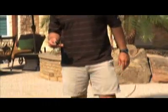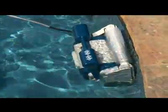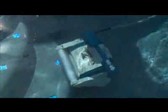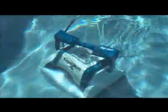One of the additional features is it also has a little remote control. So if you're having a dinner party and all of a sudden the guests are showing up and you realize that you have some leaves over in the corner of the pool, you can throw the Tiger Shark in. You can direct it over to where specifically it needs to get cleaned up. Then bring it back over to the side and take it out for when you have your dinner party.